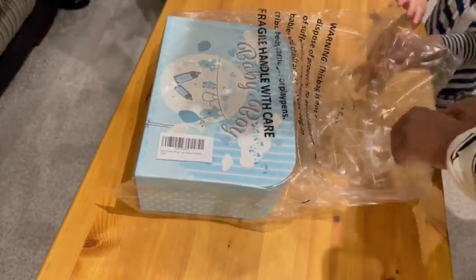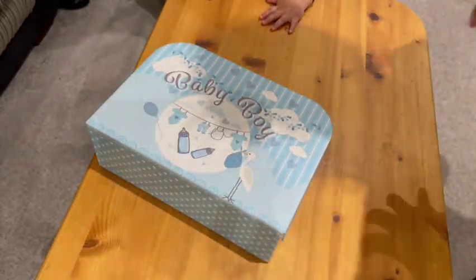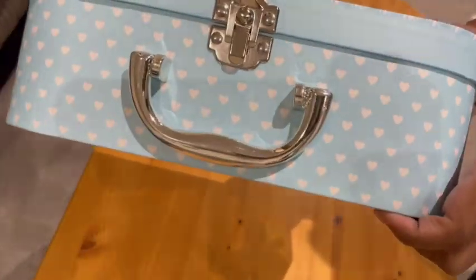That's it. Keep in mind that's the coating now, what you're going to do. So cute. Look.